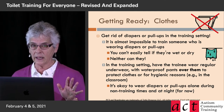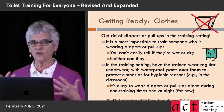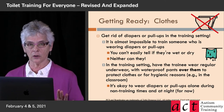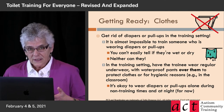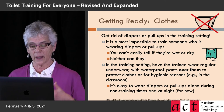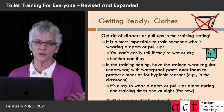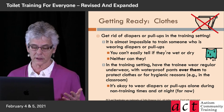But wherever you're training, the person has to wear regular underwear with some kind of waterproof pants over them to protect clothes and for hygienic reasons. So you want the underwear on the person so you can tell if they're wet or dry and so they can tell if they're wet or dry. But you have to protect their outer clothes, especially if they're in school, so they're not walking around with wet pants all the time.